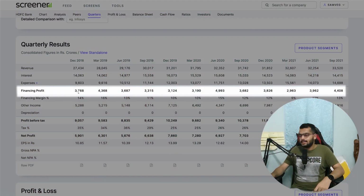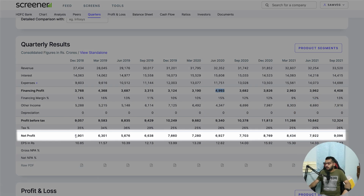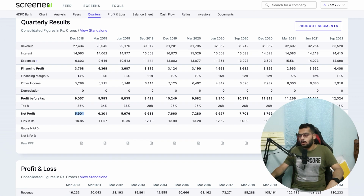So if you see, it has gone from 3,700 to 1,300, which you can say is almost constant, not a particular growth. But considering that COVID has hit, this is good growth, you can say. Why? Because if you look at June 2020, it had almost 5,000. So basically it increased from 3,700 to 5,000. And then COVID hit, fewer loans were taken, obviously, so less interest, and hence they got a little less in earnings. If you see the net profit, it has increased from 5,901 to 7,922 crores in the last 2 years, that is the time period we're talking about.